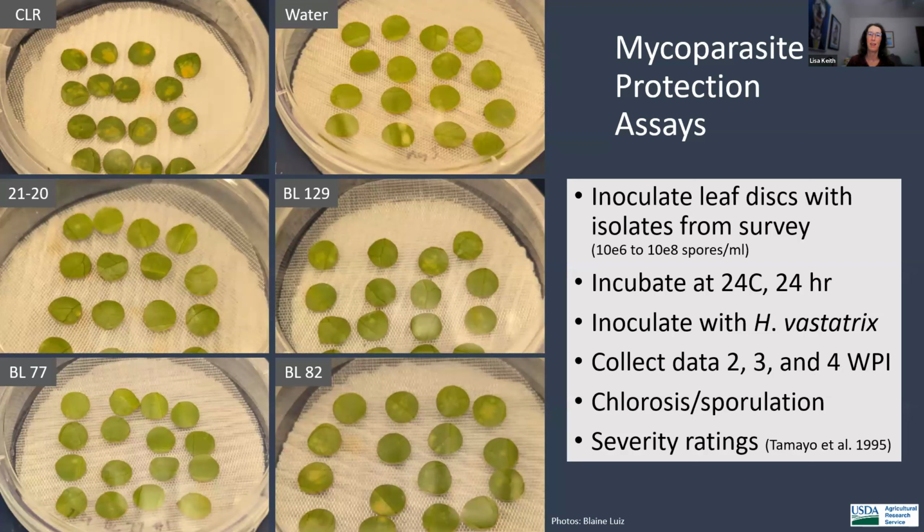And that's what this assay is. If we spray these mycoparasites, which are already in our environment, onto leaves, and then you inoculate these leaves with coffee leaf rust spores, Himalaya, 24 hours later, what happens? Okay, so we would do that. We would watch and wait for symptom and sign development over time, looking to see if there are those chlorotic spots, the spore production, and how severe the disease becomes.